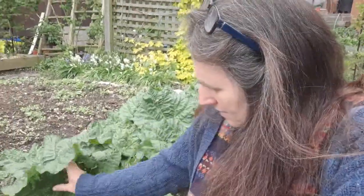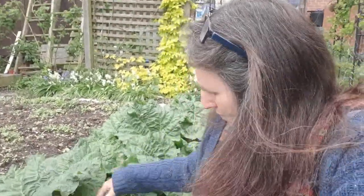Some great big stunking bits of rhubarb. So I get to trim that back. The more I trim off, the more we get. So I'll do that in the morning though. It's better to catch it in the morning.